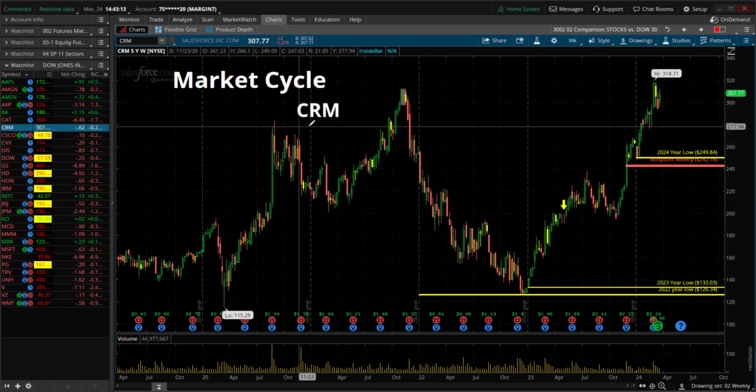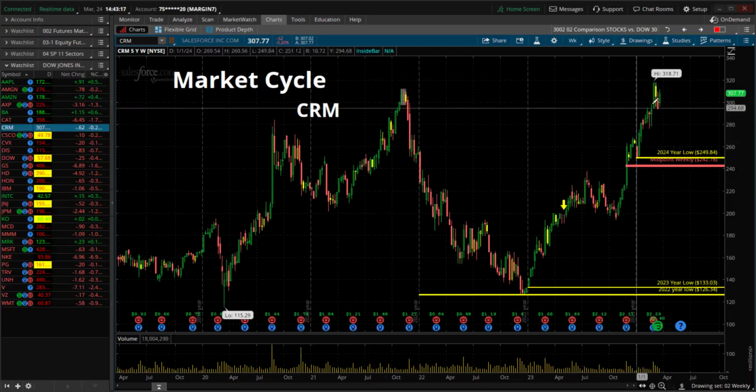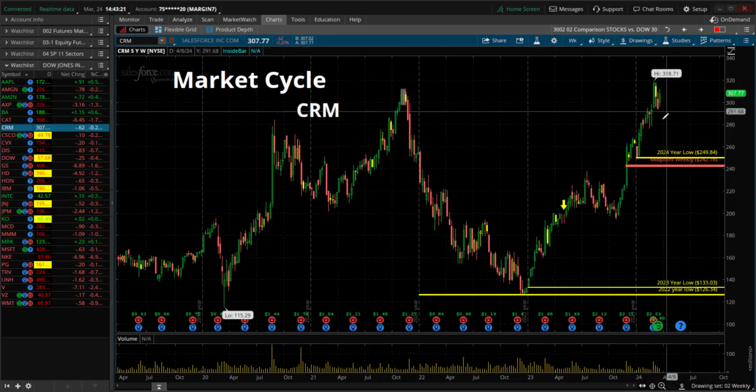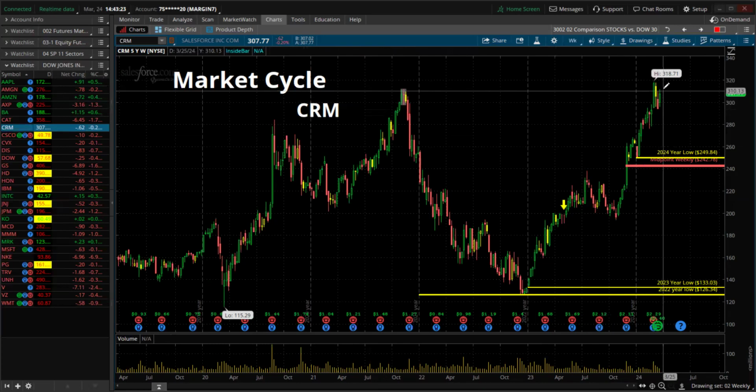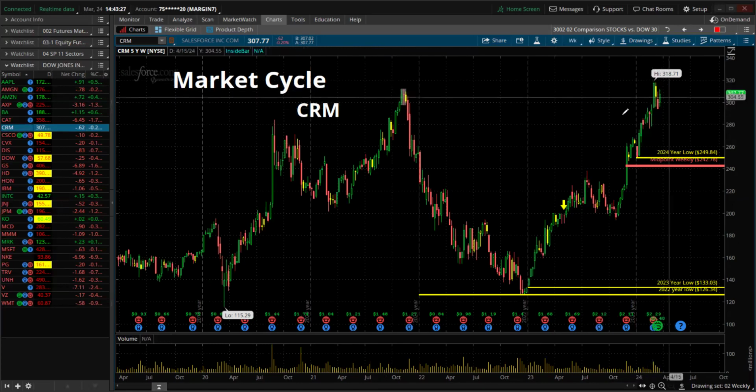Salesforce, stock symbol CRM. Huge consolidation building here. Still in the markup phase, but it's in a consolidation period right now of that markup phase, so building energy for a breakout one way or the other.